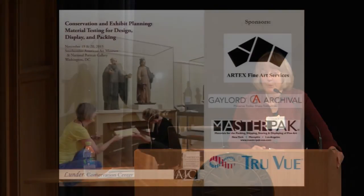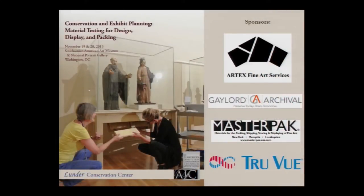I love having colleagues from across the museum community, and I love the mix that we have of conservators and registrars and art handlers and packers and all the people who we know are on the front lines of caring for the objects, moving the objects, installing the objects, displaying them. You are the people who make the magic happen that our visitors are so delighted to come and see.